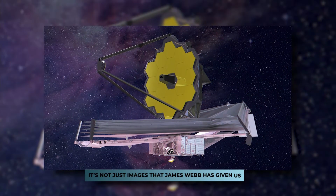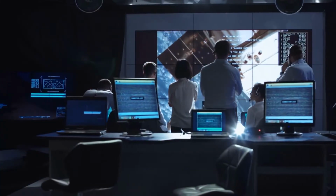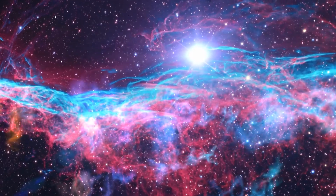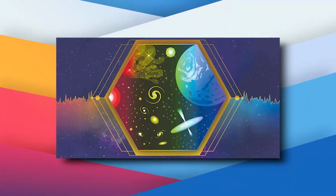But wait, it's not just images that James Webb has given us. Finally, the team at NASA released another piece of data, this time not an image at all, but an exoplanet spectrum, mapping the different light wavelengths that it emits. The exoplanet in question is WASP-96b.